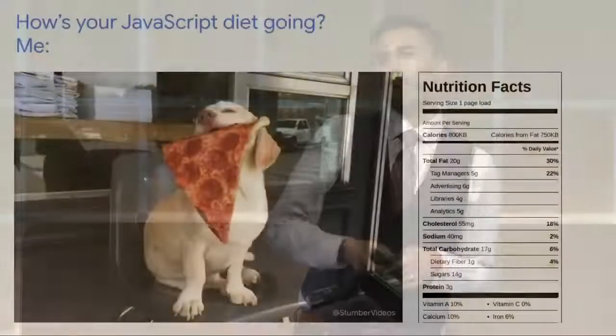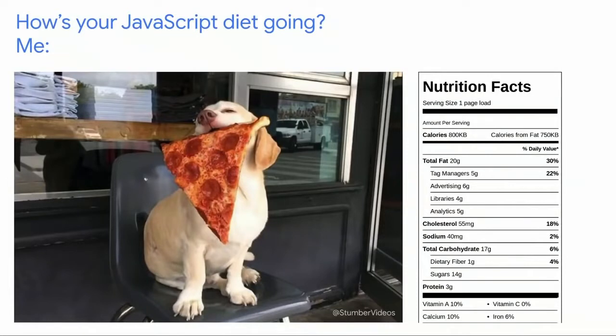Now, when I ask folks how their JavaScript diet is going, it usually isn't very great. Tag managers, ads, libraries, maybe there's an opportunity for us to defer some of this work to a smarter point in time. Let's talk about a site that actually did this for real, the Telegraph.